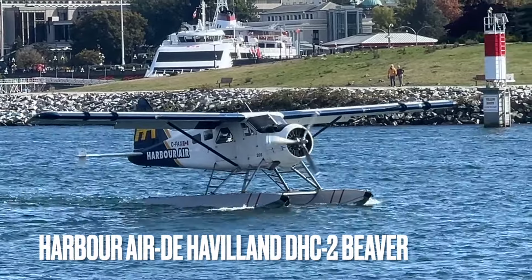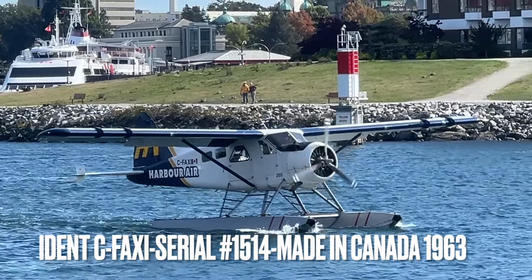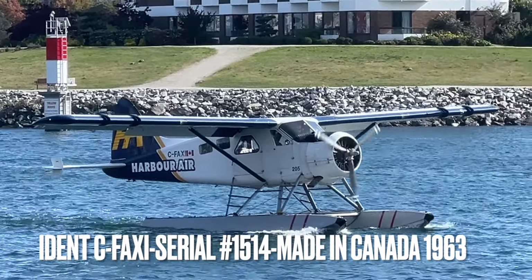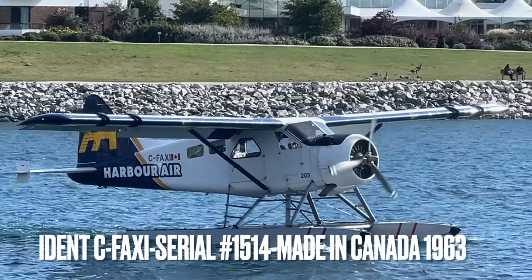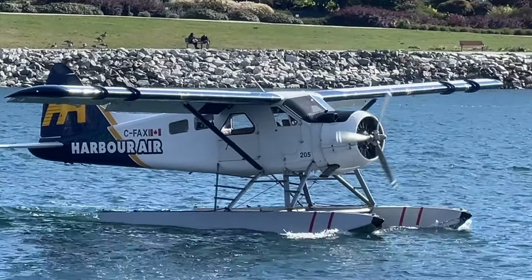This Harbour Air de Havilland DHC-2 Beaver is ident Foxtrot Alpha X-ray India, and she had a paint job recently. She used to say Salt Spring Air. Her serial number is 1514, and she was manufactured in Canada in 1963 and purchased by Harbour Air in 1989.